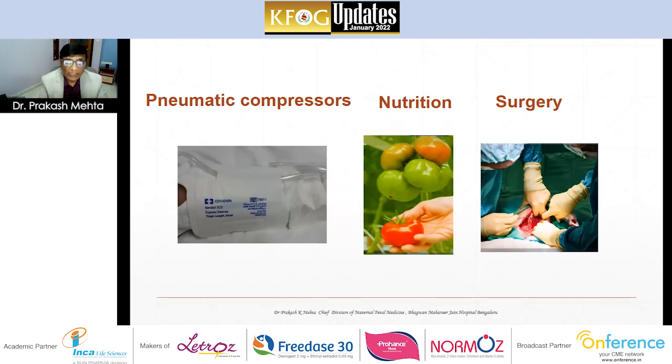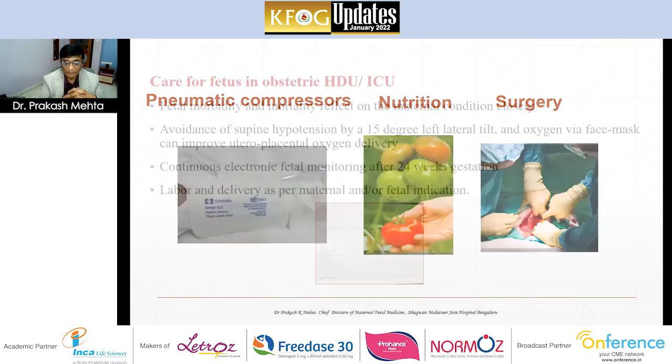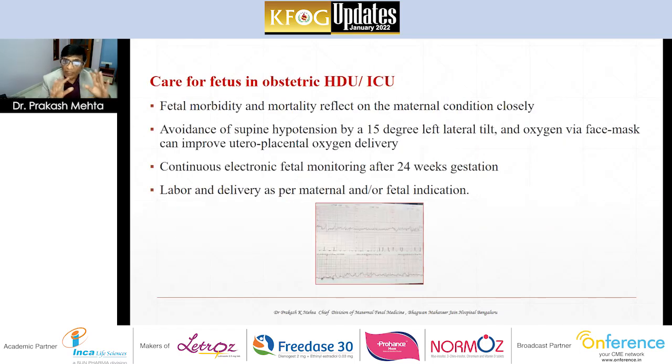Now, apart from all this, you must look at DVT prophylaxis, either pneumatic compressors, or if you can give heparin to this patient. Look after the nutrition, and if a surgery is required in this patient, do not hesitate. Go ahead and do the surgery. That could be life-saving. Next slide, please. Care of the fetus, of course, is very important. Use CTG whenever required. Labor and delivery as per maternal or fetal indication. Next slide, please.